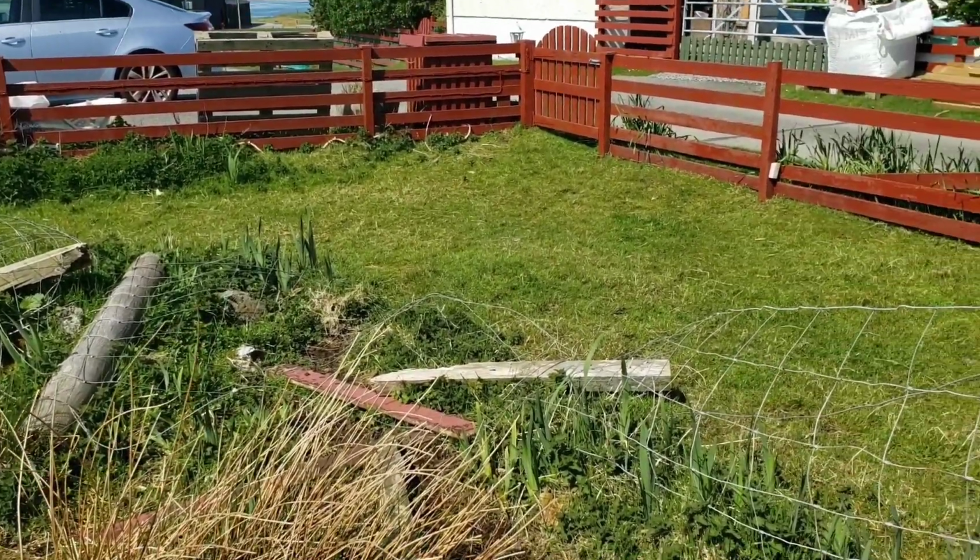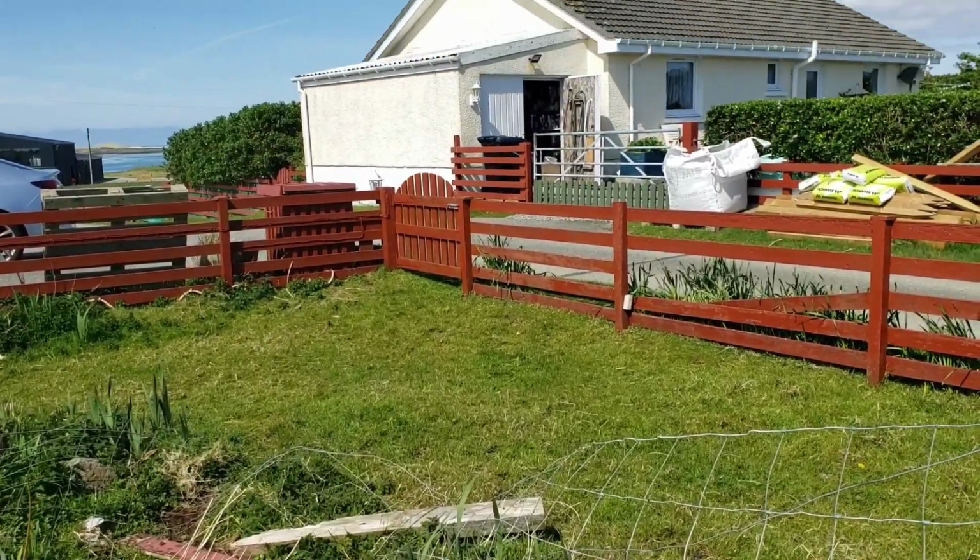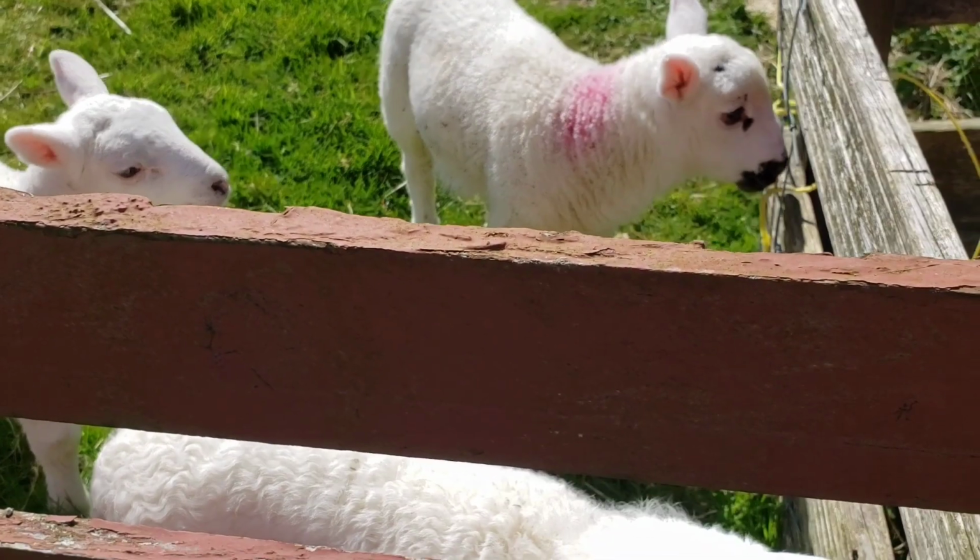This is the part of the fence that I came over, and then I went out that little gate there. You're very cute.